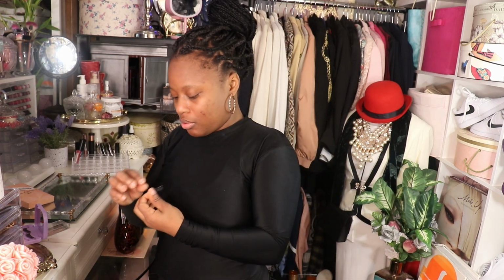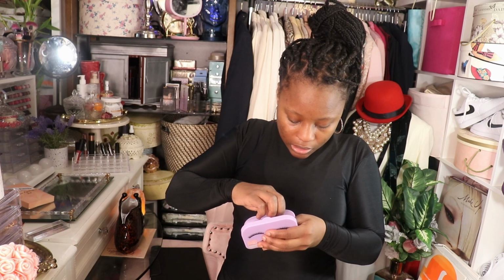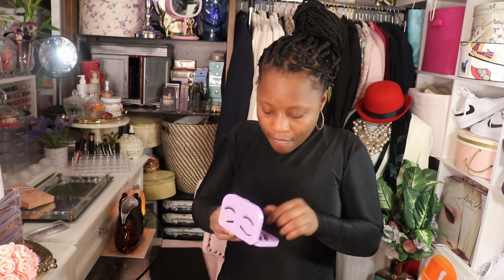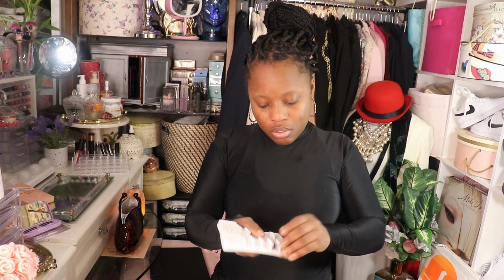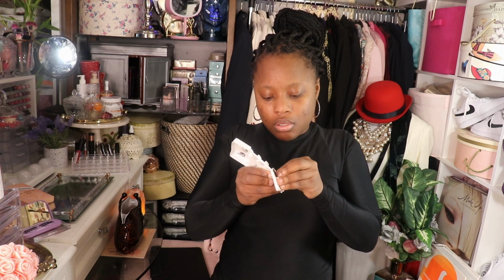I lost the case for this set, so not as well. So I could fit 3 in here, which is okay. It's not bad, and it's a little travel kit. Sometimes I take out of these lashes. Come on.